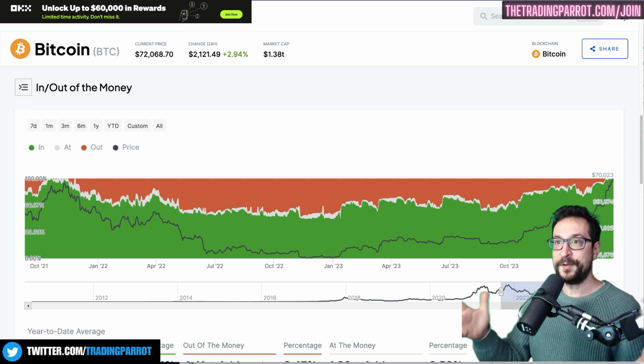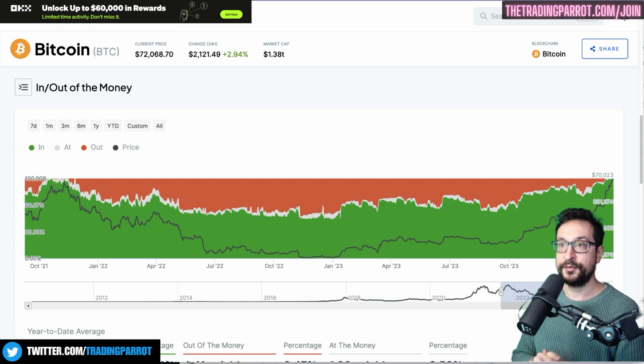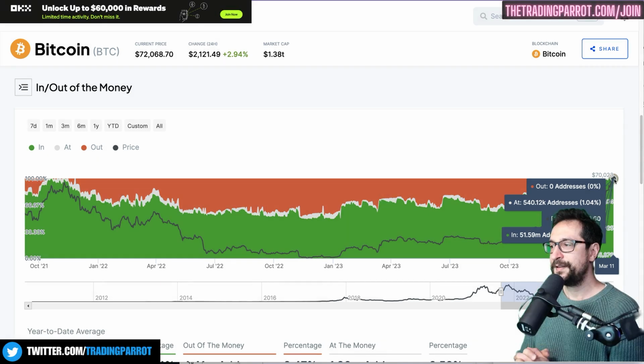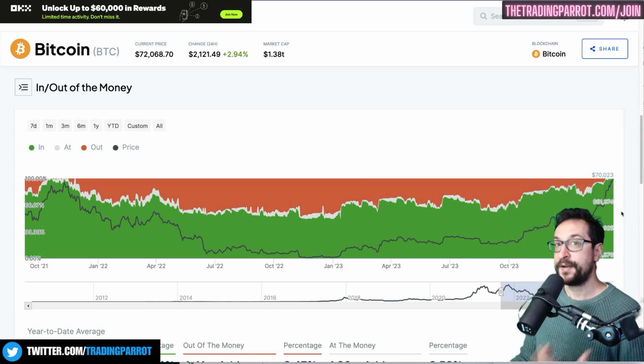And finally, we make it to the in and out of the money analysis that I wanted to do today. You can see here that currently we are at 98.96% of addresses that are in the money. This means that there is roughly 1% of people at a loss. There's almost no one currently that is losing. And that is something that doesn't happen very often.